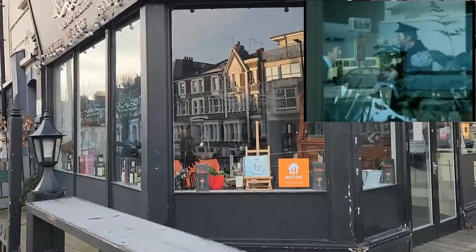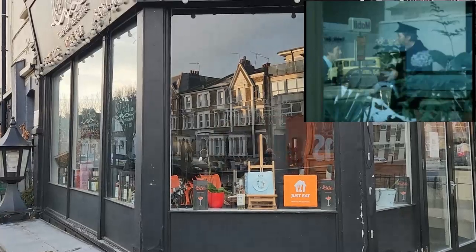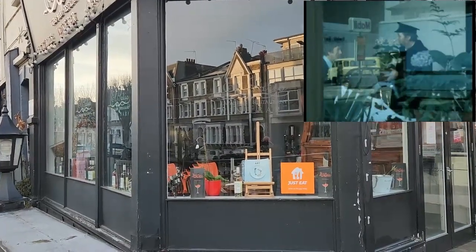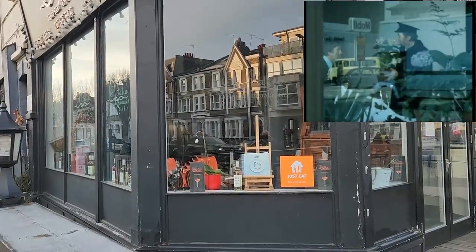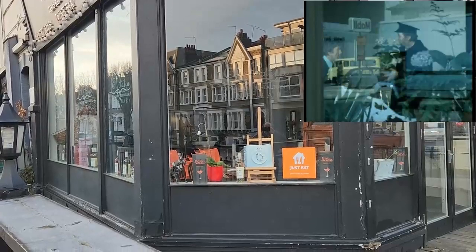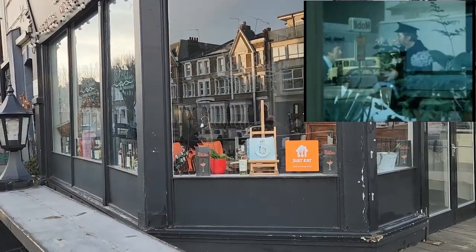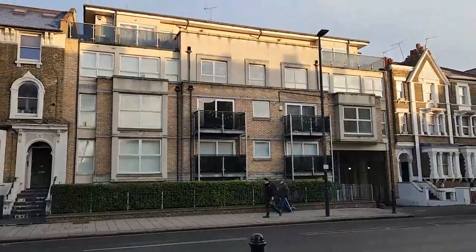The camera is looking in through this window here. Today it's a tapas bar, but this is the view that you get. You can see there's a reflection on the window. Now if you get to that point of the episode and freeze it, you do get a reflection looking across to the other side of the road just like this. But over the other side of the road now, you can see there's flats there.